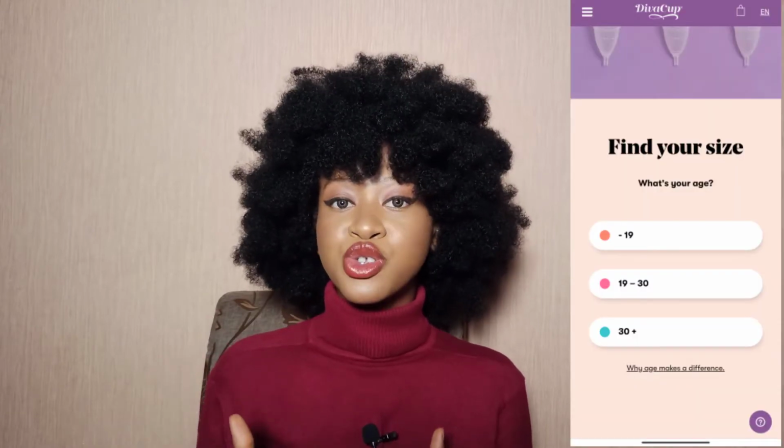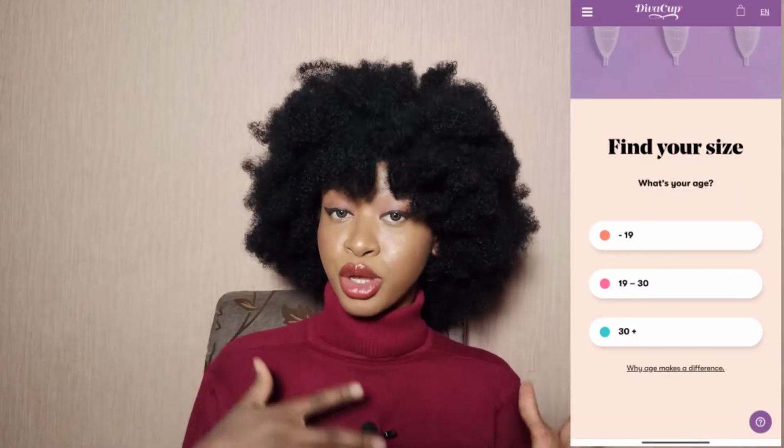So the very big challenge I had was finding where to get the menstrual cups and being confused on what size of menstrual cup, but I figured it out. I did a little bit of research and I came across Diva Cup. I went to their website and I was so glad to see that there was a quiz that helps you know the right size of menstrual cup to use. So I took that quiz and the size 1 was recommended.